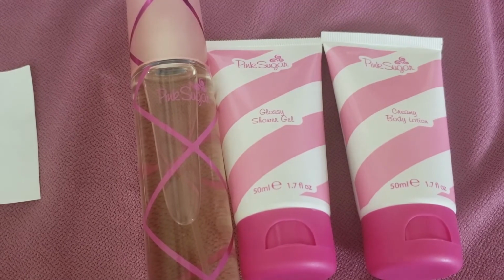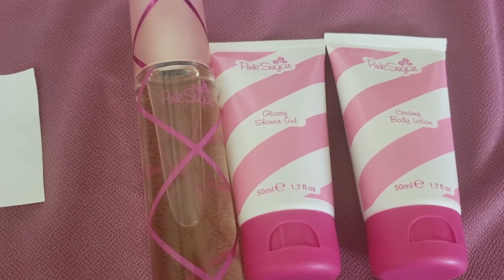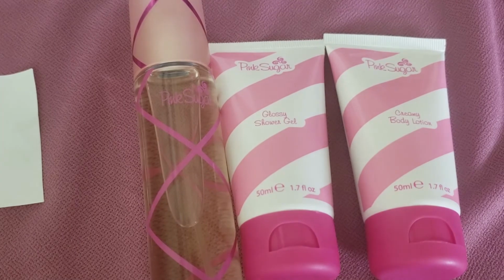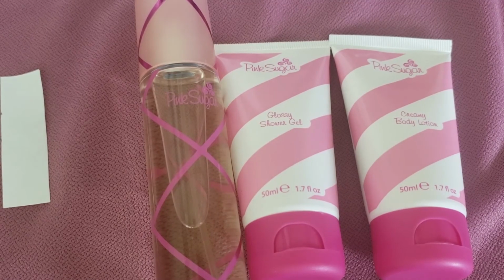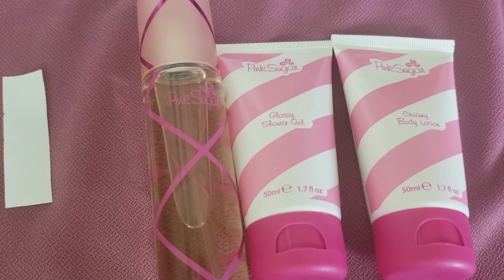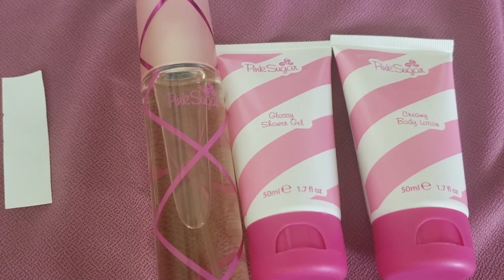I had a request for me to review Valentino Donna in Roma, or Roma Donna. I'm going to try to see if I can get my hands on a sample of that, and that review should be coming up pretty soon. And I'd also really love to get a sample of Perfect by Marc Jacobs, because I have smelled that and it smells really nice.